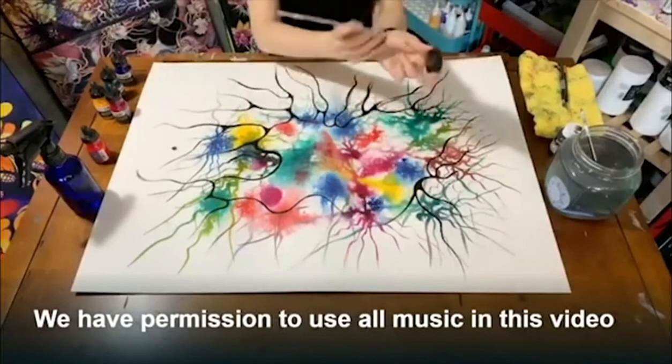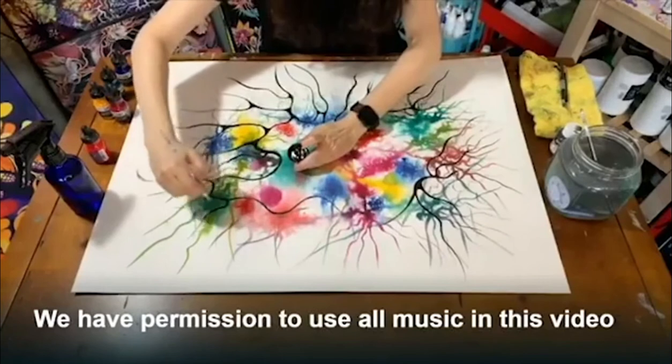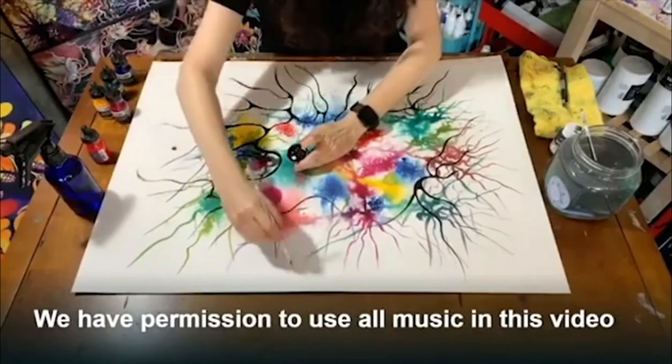I always have dirty hands. Artist hands.